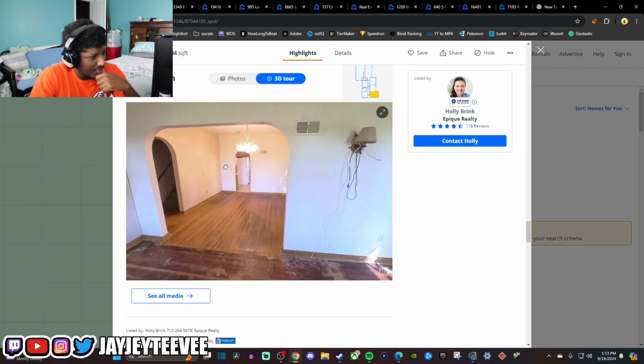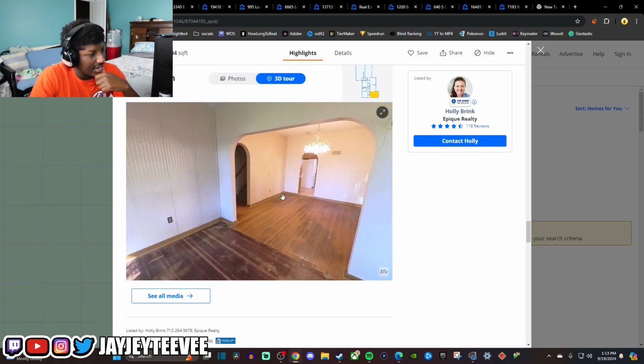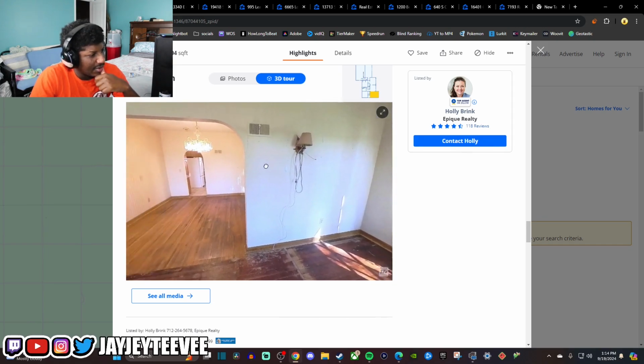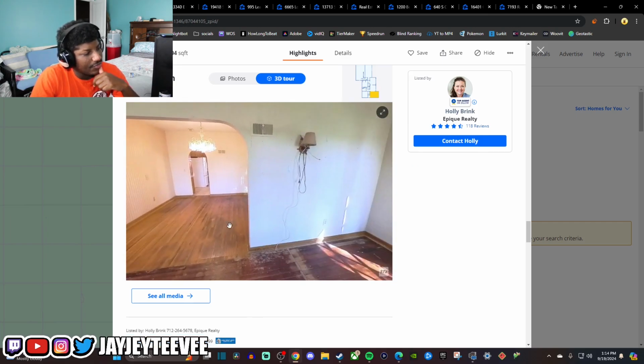Okay, I'm assuming this is the front door. Walk in, boom, living room. You got a little, okay. Oh no, that's the dining room. And that's the kitchen. So yeah, this is the living room. Living room, small as can be. Oh yeah, TV would probably go like right here. Or I'd put the TV right here so that way we can see it from the dining room.